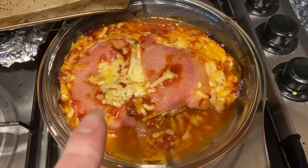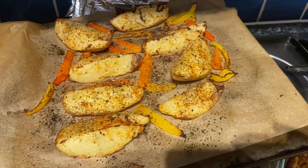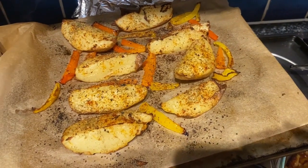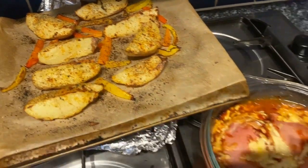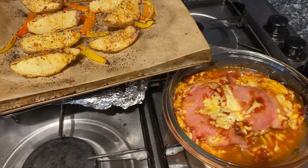So dinner is now ready. This is my hunter's chicken and these are my wedges. These look so nice, but I've definitely made way too many. There's no way I'm gonna eat all those. I should have just done one potato. So yeah, I'm just gonna plate this up now, eat it, and then it's time to get the kids to bed.